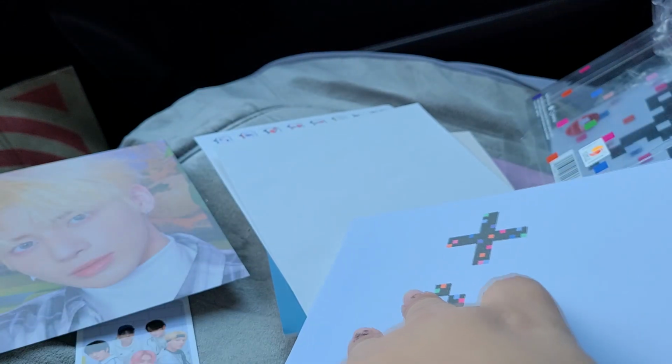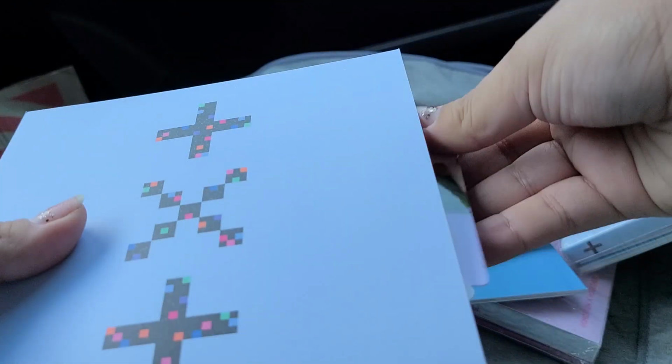So it should be in here. Here's the Weverse shop code, and the photocard is here. So let's just check. 1, 2. Oh my god, I got Taehyun again. This is my third Taehyun.